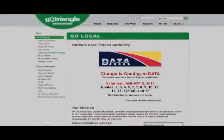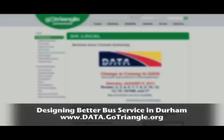We're in the media, both print, Spanish language and English. Inserts are also being placed in water bills as well. For more information about the Designing Better Bus Service plan, visit data.gotriangle.org.